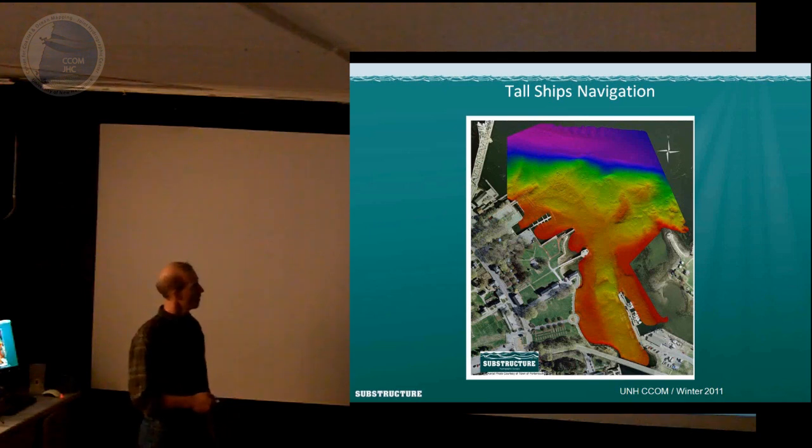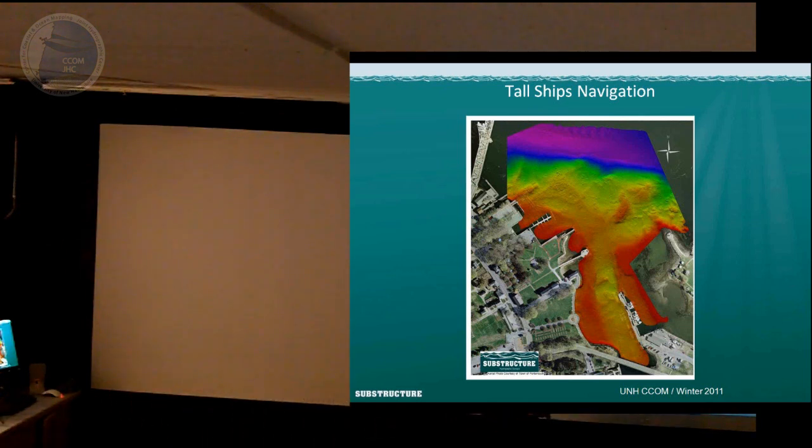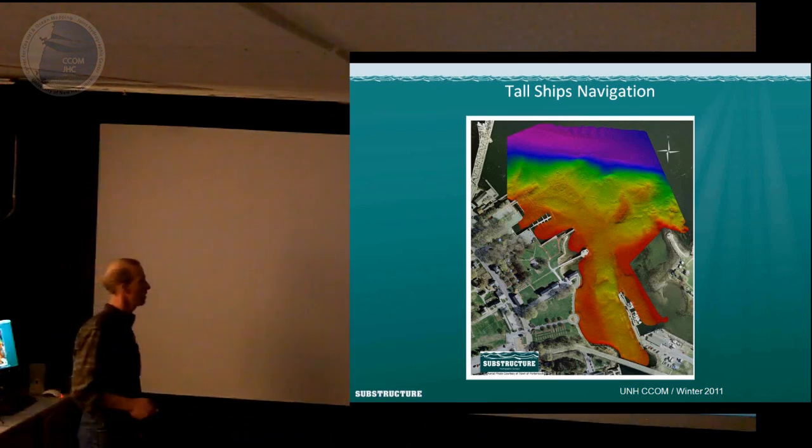And for this particular application, it was the tall ships. They needed navigation help, so we went out for the Port Authority of New Hampshire and did this. This is Prescott Park, where the tall ships were sitting last year for the festival. They couldn't put them at the main pier. They just didn't have the space. They had some other operations going on, so we gave them that.